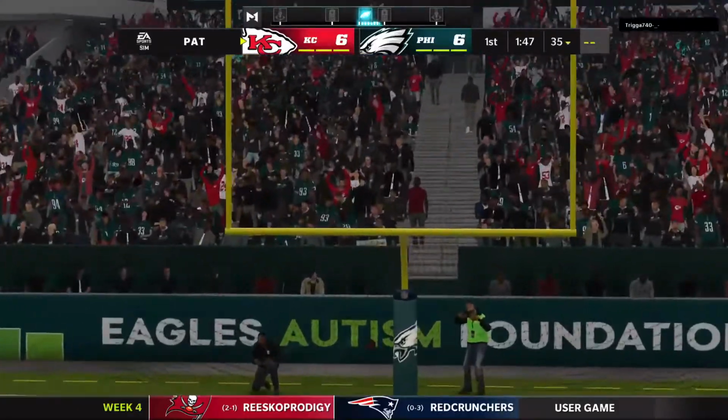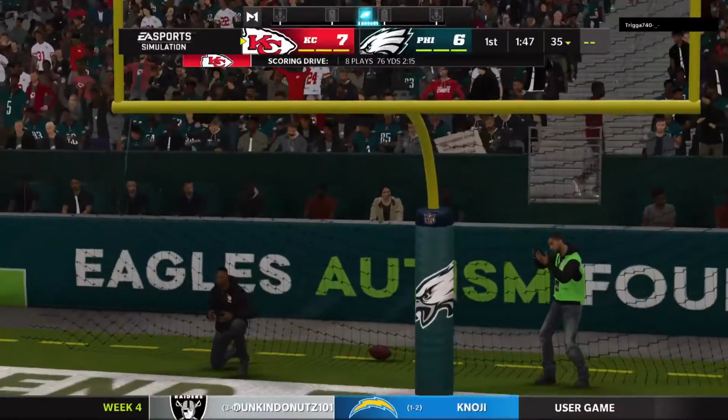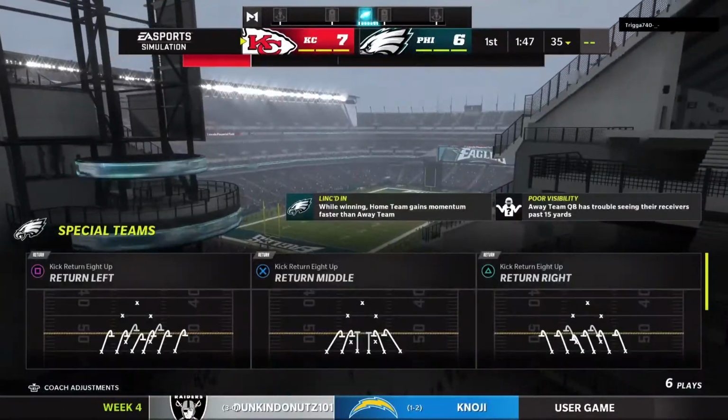The point after through the raindrops, up and good. And they take the lead here at 7-6.